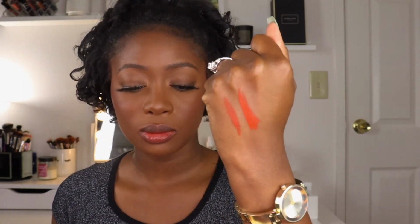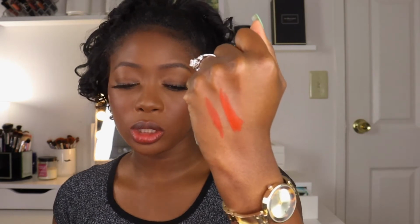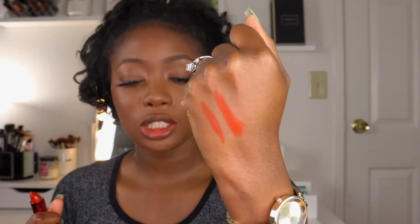Ooh, that's creamy. Now this lipstick is very creamy. It's pulling a little bit more orange than the lip liner, which I think is kind of good because the lip liner can kind of act as, you know, ombre, I guess, or a darker perimeter. I think that's really good. But this is the shade.